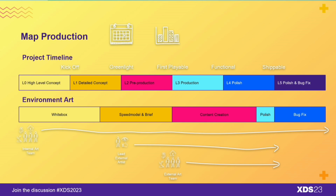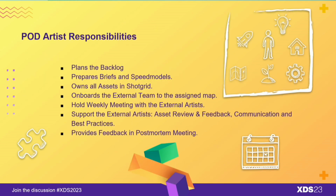These artists will be staffed on the map from production start to content lock, and in some cases also including them during bug fix phases as well, and sometimes also during white box. So the day-to-day responsibility then, how does that look for a structural artist in this team constellation? So the short version is that the structural artist's responsibilities include preparation phase, asset ownership, and setup in shot grid, onboarding external teams, weekly progress meetings, planning updates, providing feedback on asset deliveries, answering team questions, and offering best practice examples. So this is what we refer to as being a planner in an environment artist role.